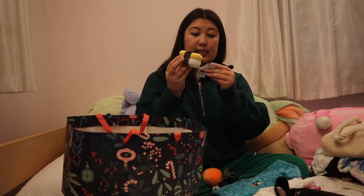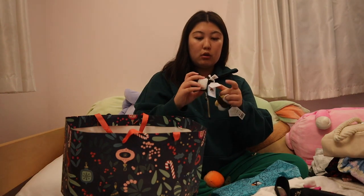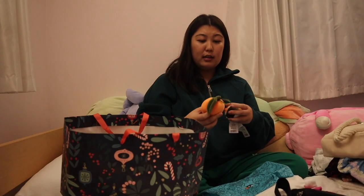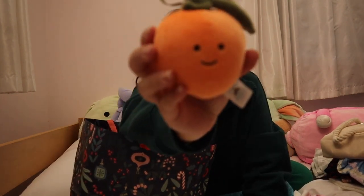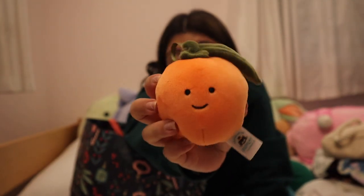I'm blanking. Tamagoyaki, but he's a sassy sushi egg, according to the tag. And then a little Tobiko sushi. And I think it's an orange slash tangerine. I'm going to think it's an orange because in Japanese culture we leave the little oranges on top of the mochi. So that's what I think it is.